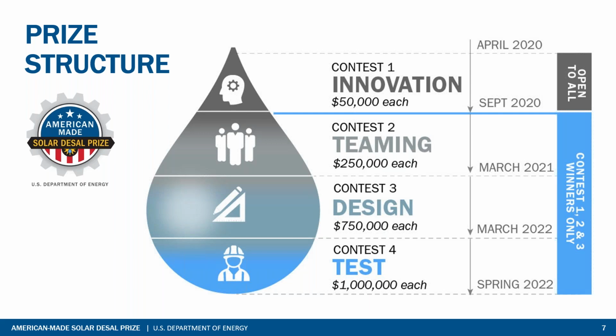The third contest here is the design contest, where competitors who won the teaming contest will work to complete a detailed design of their proposed prototype of a solar thermal desalination facility to the point that you're shovel ready for a site located in the US. Winning teams here will receive $750,000 in cash and another $100,000 in vouchers.